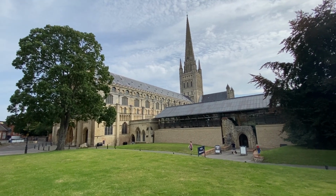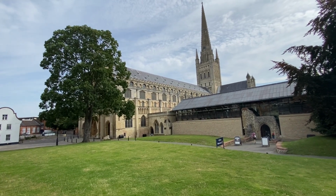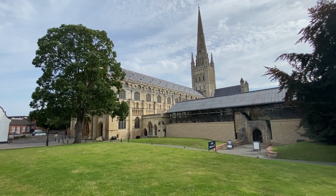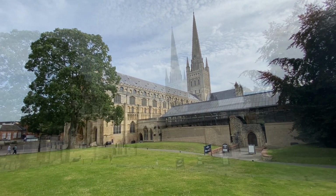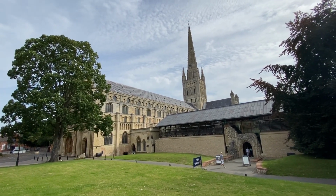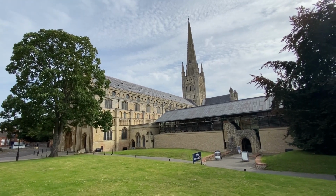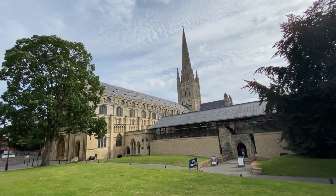So the cathedral actually sits in place of a small Saxon settlement and two Saxon churches. It was built in 1096 under the watchful eye of the first Bishop of Norwich, Herbert de Losinga. They built it using stones that they shipped from Caen, I can't ever pronounce it, from France. And they brought it over along the river. I'll show you a little later in another video where that route is.